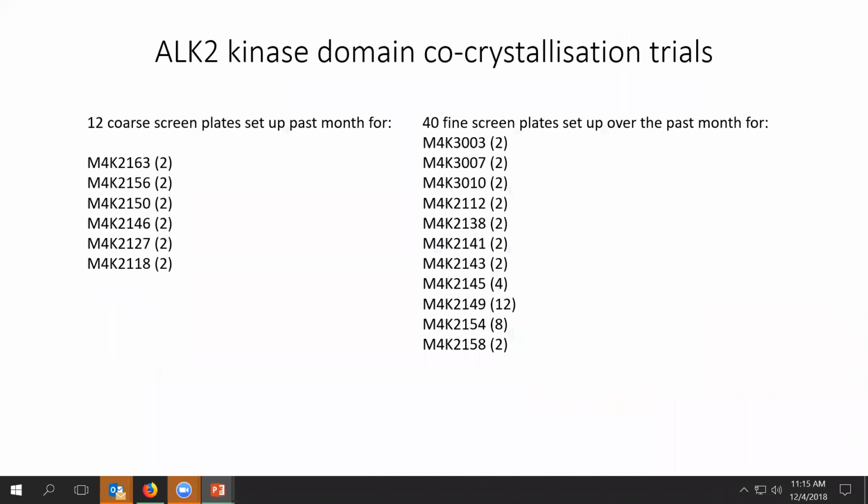Hi. So just for the crystallography, for the past month or so, I've put up about 50 odd plates with ALT2. Some of those were for new coarse screens for some of the 21 series compounds, and then also some fine screens to follow up hits from previous coarse screens with the compounds on the right. So I've just got a couple of slides with images, and if you go to the next slide.